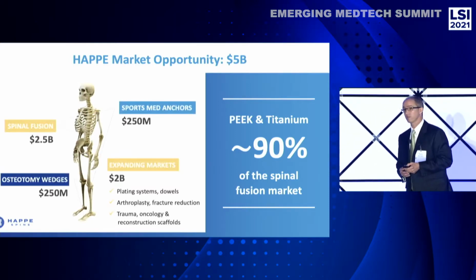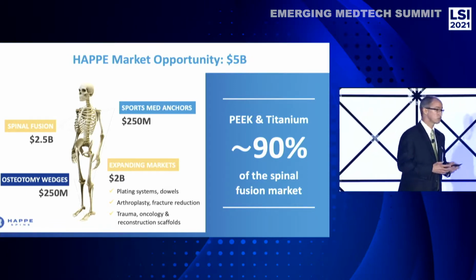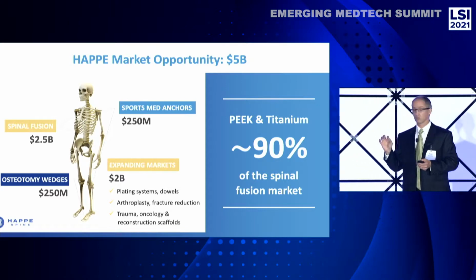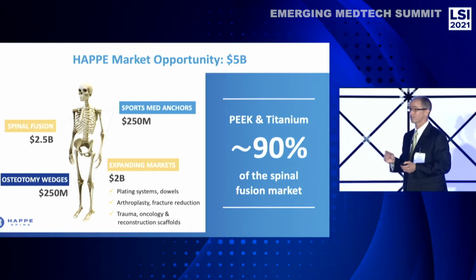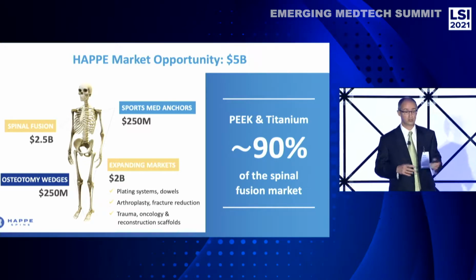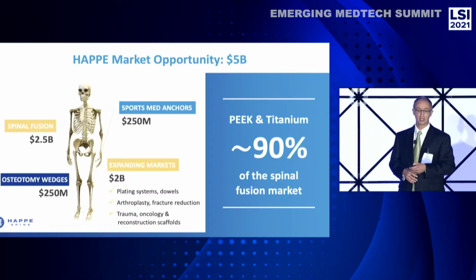We foresee a $5 billion market opportunity across a range of applications in orthopedics, spanning suture anchors to osteotomy wedges. But again, our initial target is spinal fusion because it's a very large market, and there's a lot of opportunity for product differentiation and improving clinical outcomes. In spinal fusion, 90% of the market right now is dominated between PEEK and titanium implants.